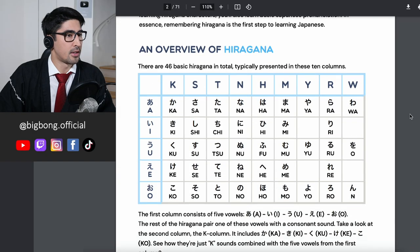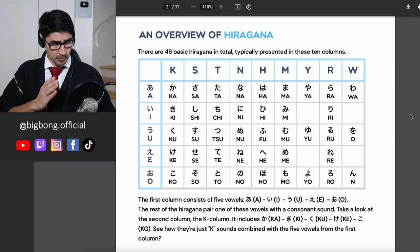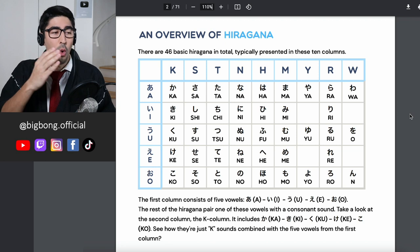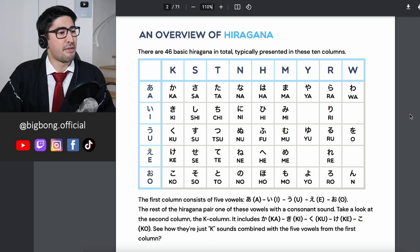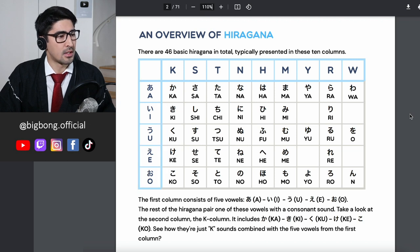So that's the chart, the table of all the hiragana. There are 46 basic hiragana in total, typically represented in these 10 columns. Once you know the structure, it's going to be very easy and intuitive for you to learn the whole thing. So the first column consists of 5 vowels: A, I, U, E, O. The rest of the hiragana pair one of these vowels with a consonant sound.